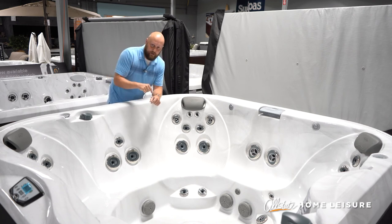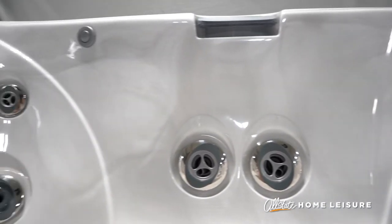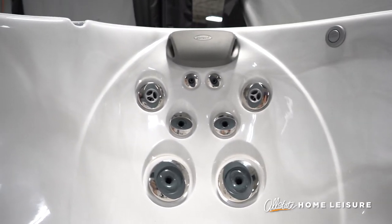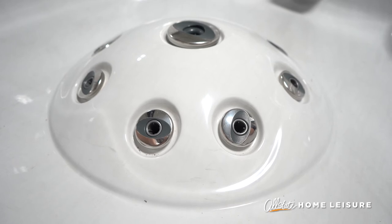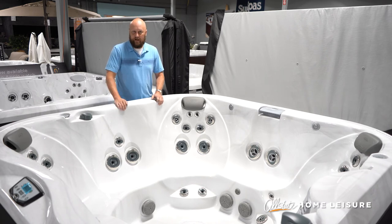If you get in this hot tub and you spend 5-10 minutes in each one of these seats, what it's actually gonna do is give you a full body massage from the very top of your neck all the way down to the bottom of your feet. Now, why is that important? Well, it's because it creates better blood flow, better blood circulation. When you get better blood circulation, you get healing, you get relaxation, you end up feeling a whole lot better when you get out of the hot tub.